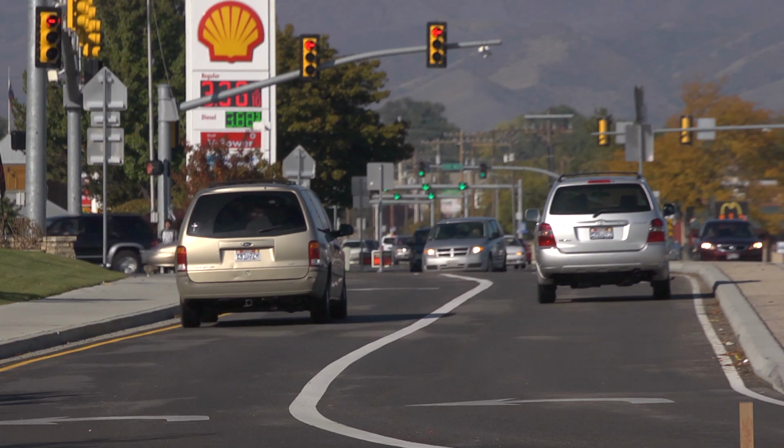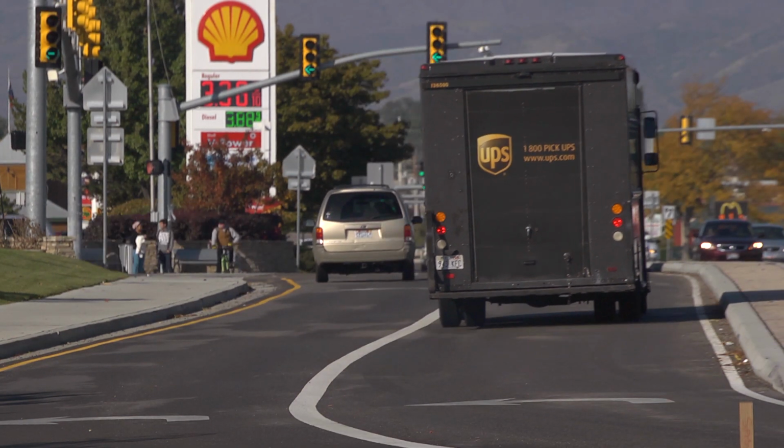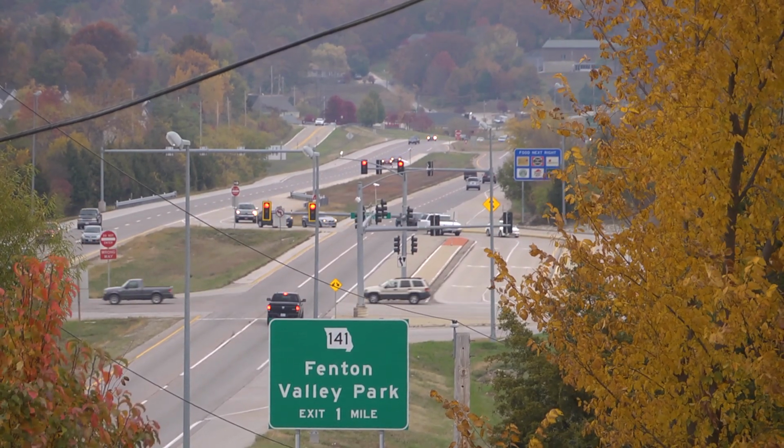The Federal Highway Administration encourages communities and agencies to consider the displaced left turn to improve the safety and efficiency of existing intersections, as well as an option for new intersections.